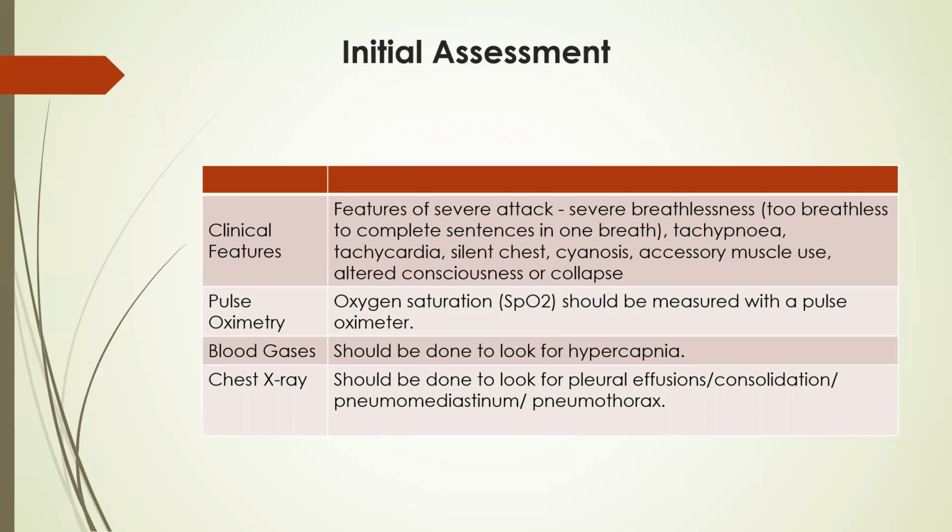Pulse oximetry should be connected and oxygen saturation should be noted. Blood gases should be done to look for hypercapnia. X-ray should be done to look for pleural effusion, consolidation, pneumomediastinum, and pneumothorax.